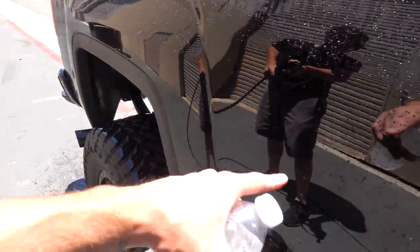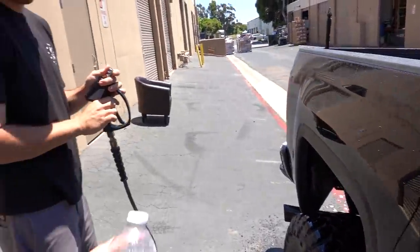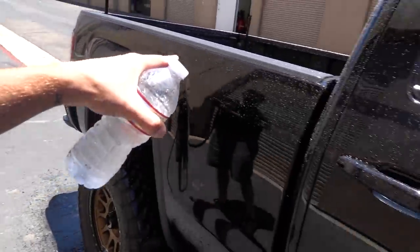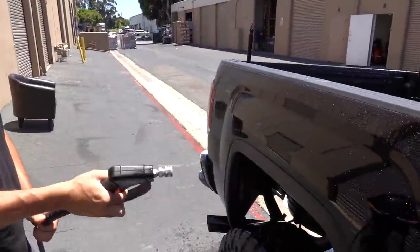See how it beads up even more? When you have the pressure washer, it creates all these little micro dots of water that, even with ceramic coating, won't bead off as well. But if you run just your regular hose as your final rinse, look at that vehicle. Spot that I just did compared to all of them. If you take that over all of it, it'll take all of it off.